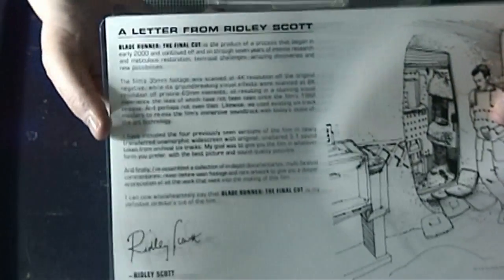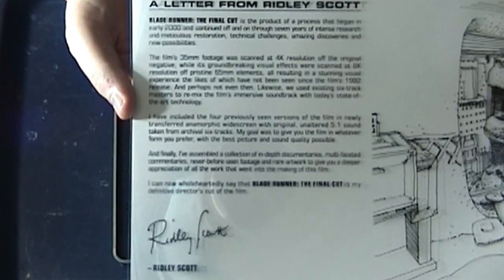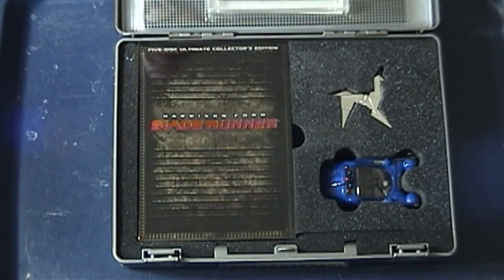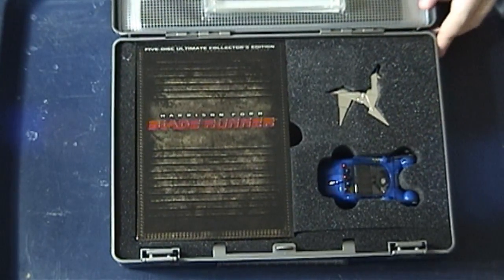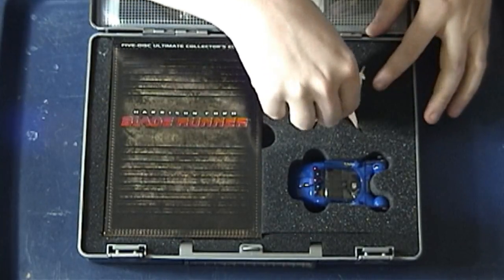And then you have a personal letter, yes, Dear Occupant, from Ridley Scott himself, where he talks about the making of, a little bit about the final cut and how the final cut came to be. Now getting into the swag, I'm not going to bother explaining the significance of these items. If you've seen the movie, you should know. If you haven't seen the movie, see the movie, and then you will know.